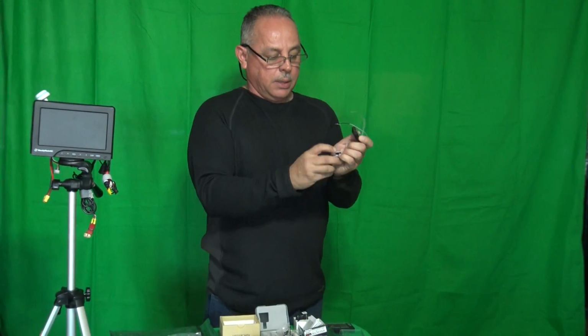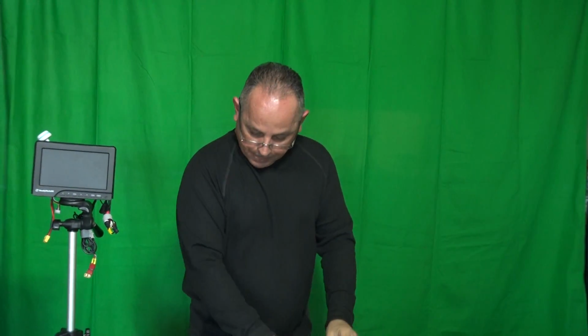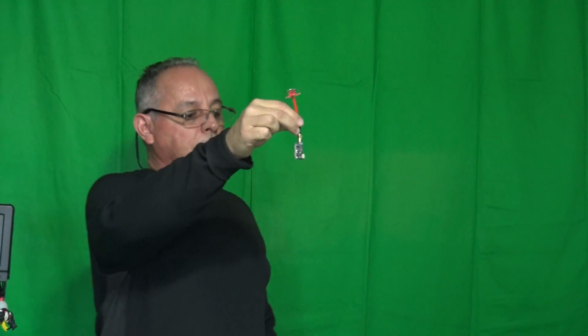So all this, it goes on the aircraft. Okay? Alrighty. What I want to do now, one more thing. This right here is the video transmitter. This right here can transmit up to 200 meters out.